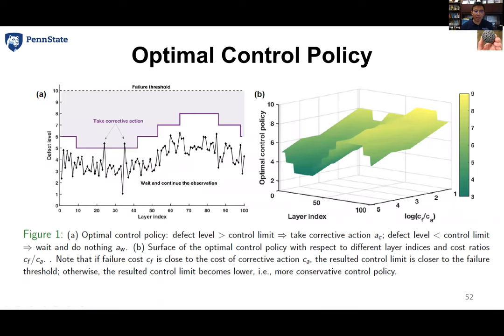So this is the optimal control policy we derived. And this work is done by Professor Bing Yao, one of my former PhD students, who is now an assistant professor at Oklahoma State. And she has done excellent work to consider the historic data and also sequential decision-making. And then it says whether we should take corrective action or we should wait. Okay, so if you are below this line, the policy is you wait and continue the observation. If you're above, then take corrective actions.